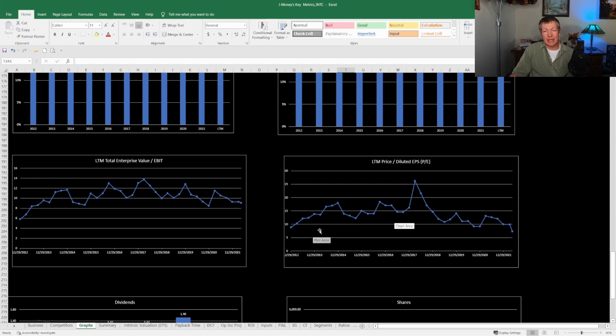But if we look at a PE ratio, it's kind of different. Historically, they've been around, say, 14, 15, maybe even down around a 12 the last few years. And right now it's trading around a 7. So historically, the PE looks really, really good. Now, there were some things over the last year that inflated their PE a little bit, so you have to be careful with that. But from that standpoint, it does look interesting, whereas EV over EBIT looks pretty average compared to where they have been.